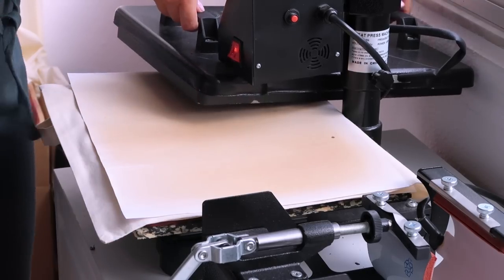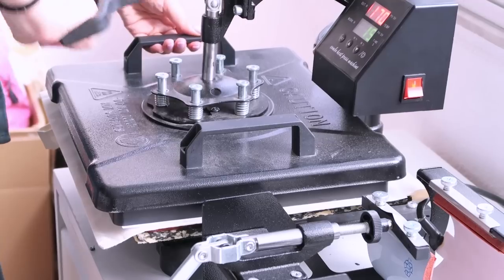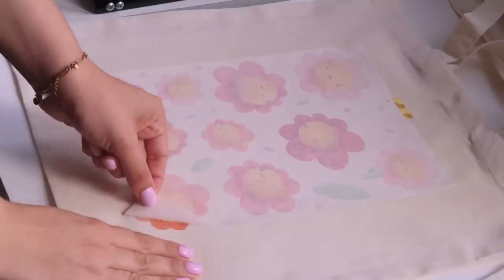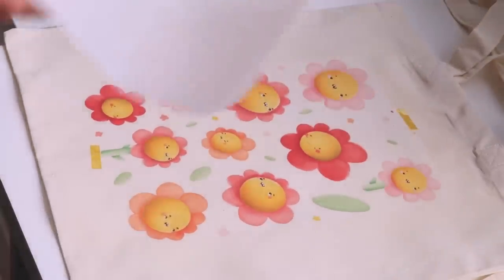Okay, so for these ones, it will be super fast. I don't even need to put the timer, because it's just 2 to 3 seconds, and that's it. Just take this one out, and that is done.